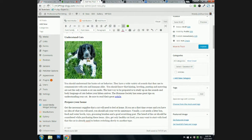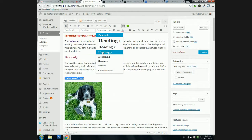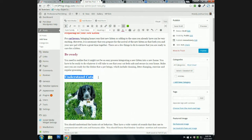Let's say I hit enter, and let's say I want this to actually be centered on the page. I would highlight this, and let's make it a little bigger. We'll make it a headline of a 3. So let's go 2. Okay, so it's a little bigger. And let's say I want it to be on the center. I'm going to click over here. You see, you hover over any of these and they'll tell you what it is. So I'm going to highlight this, select Align Center, and now that becomes centered.